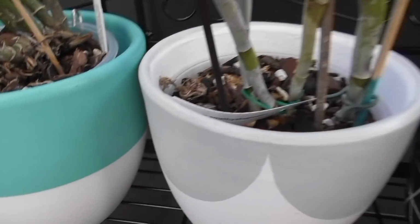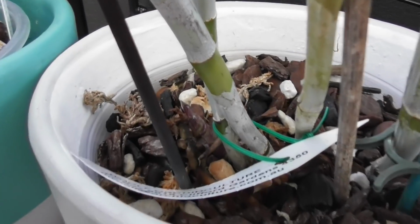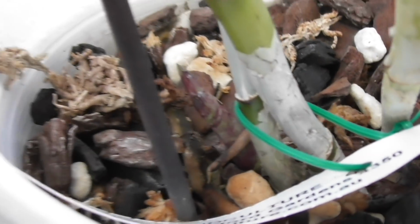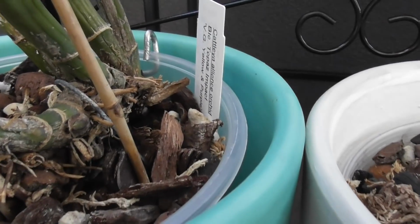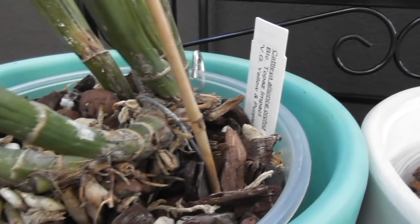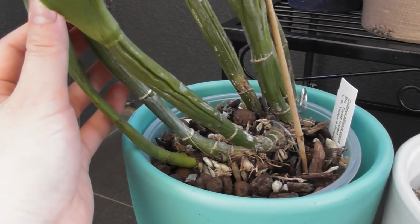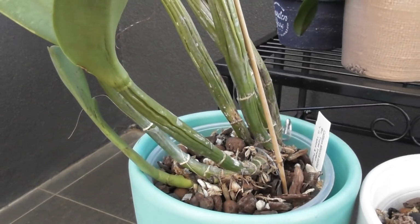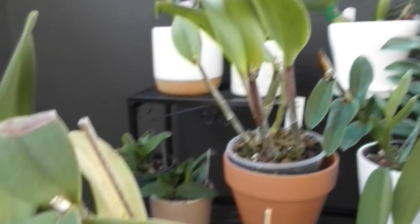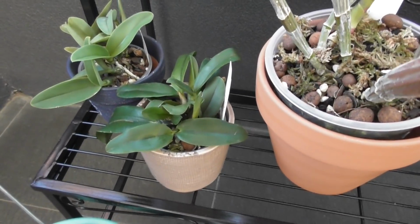We've got one of my other newbies, Cattleya amethystoglossa, with a growth coming up there. Here is my yellow and purple Topaz Impact, which has this growth coming up. And this one too had a really poor root system when I repotted it, but yeah, it's pushing through. Got a couple of babies back here.